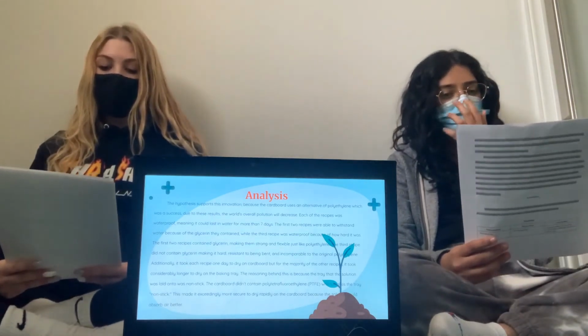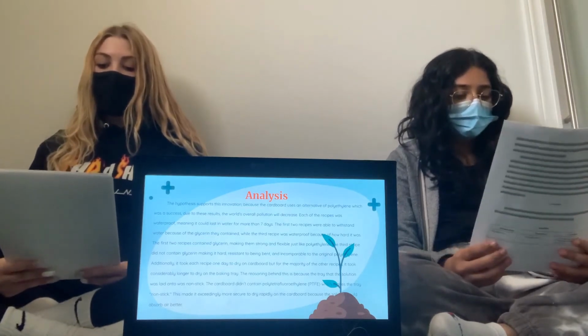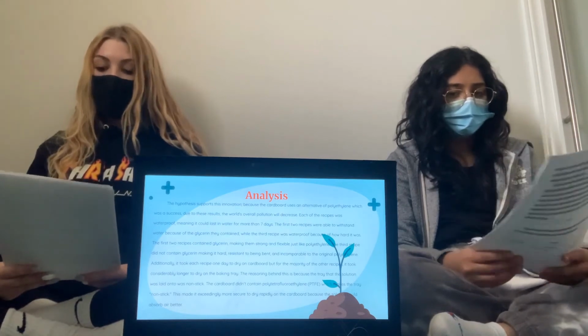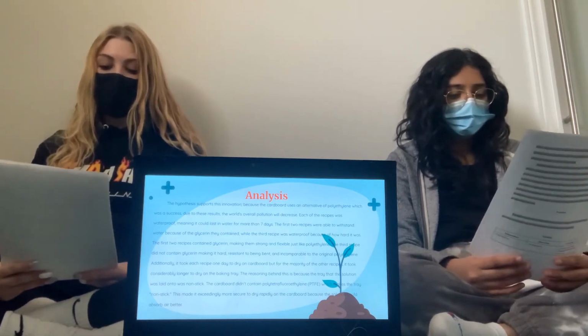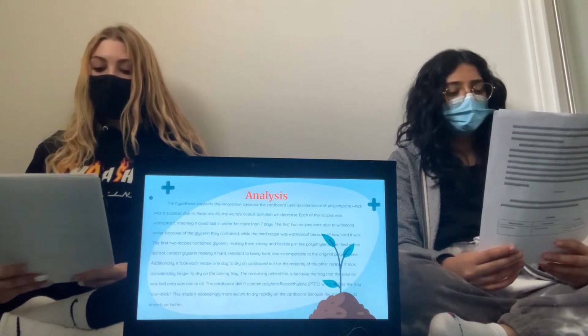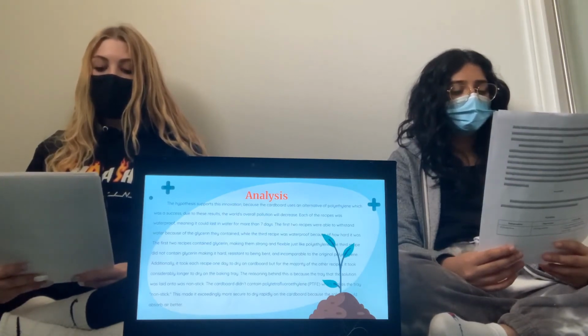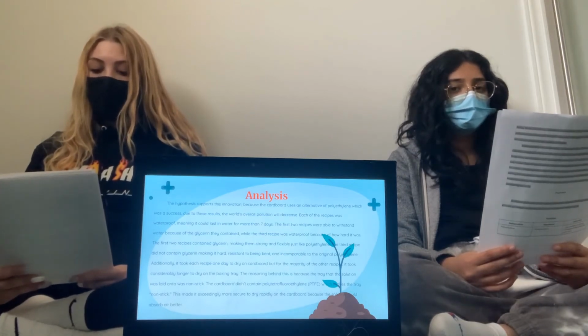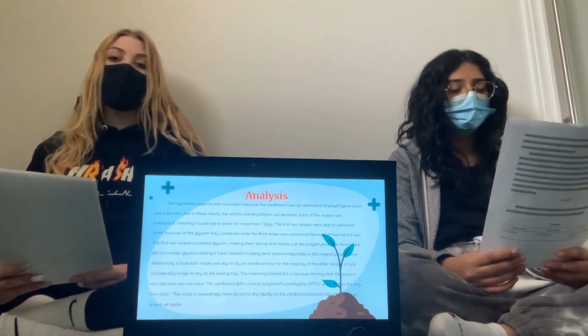Additionally, it took each recipe 1 day to dry on cardboard, but for the majority of the other recipes, it took considerably longer to dry on a baking tray. The reasoning behind this is that the tray that the solution was laid on was nonstick. The cardboard did not contain PTFE, which makes this tray nonstick. This made it exceedingly more secure to dry rapidly on the cardboard because the solution could absorb the air better.